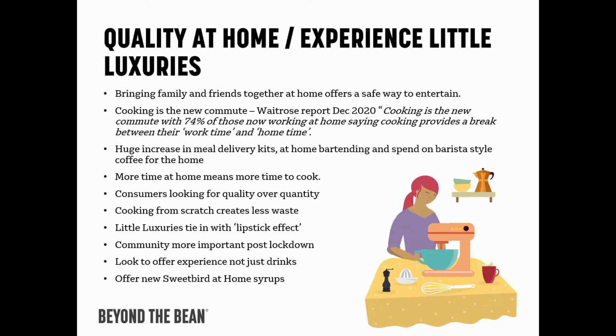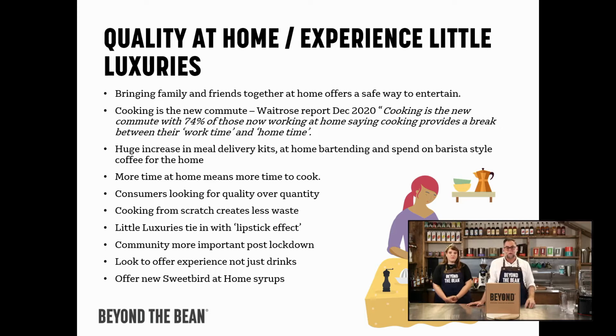Another interesting fact that I found, that Waitrose report was stating that cooking is the new commute. So now 74% of people that are working from home are saying that finishing work and creating some food for dinner is that kind of commute which switches them off ready to go into the evening. I think that was really interesting, and it gives people more time to cook at home, and people are really looking for quality over quantity.